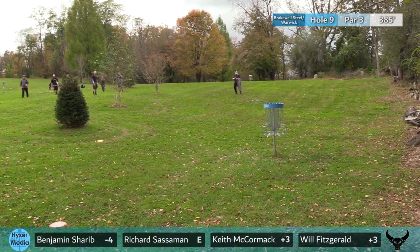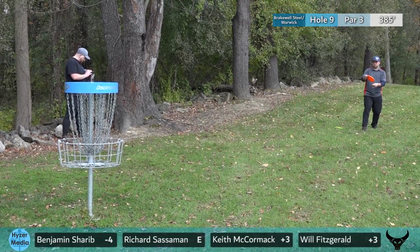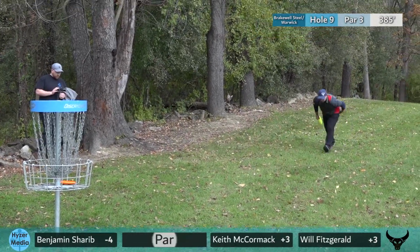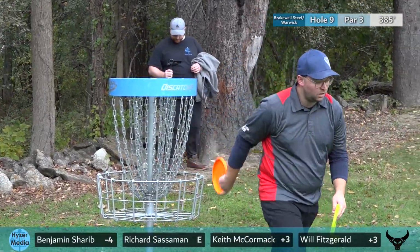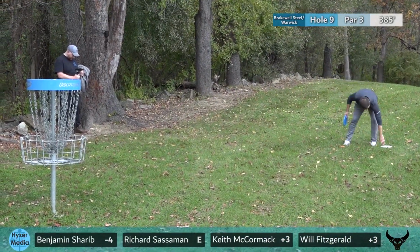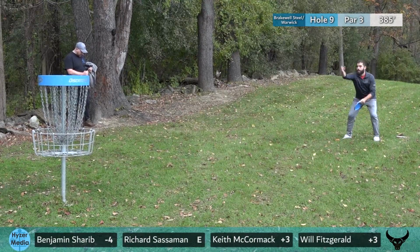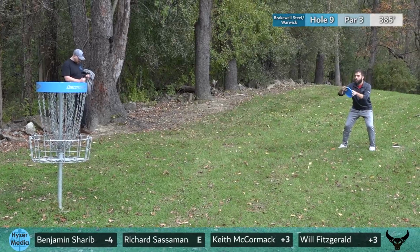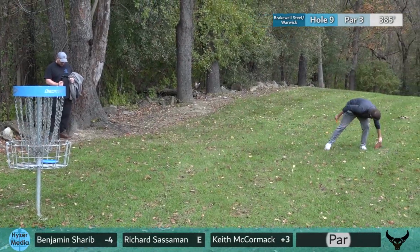Over the tree. And that's how close Ben got. He was obstructed by a tree, so he didn't quite have a typical look at it, but much closer than the rest of our competitors. There you go. Good par save by Rich. And Will also looking to save his par from a similar side of the basket. There is an out-of-bounds line behind the basket. That's that rock wall we're looking at. So a little bit of a testy putt. There you go. Doesn't matter. He made it.